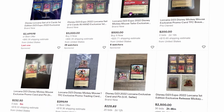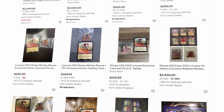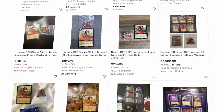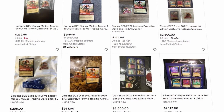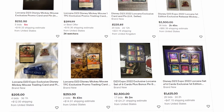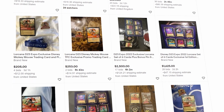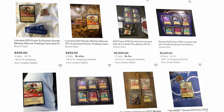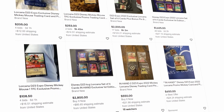The collector set is going for around about $2,000 American, and the single Mickey card goes for $200 or $300. The pins go for around about $100 each. Some people get them cheaper, some people are paying a bit more for them, but usually they're around those ballpark figures. There are a lot of the collector sets currently listed for about $3,500, but if you go to actual sold listings, completed listings, they're all around that $2,000 mark.